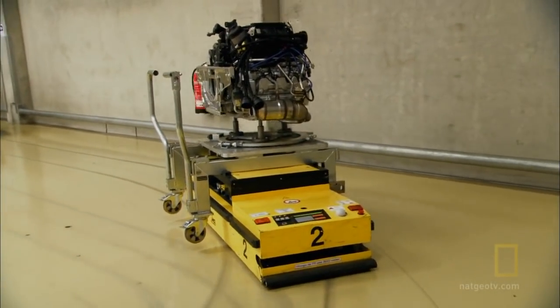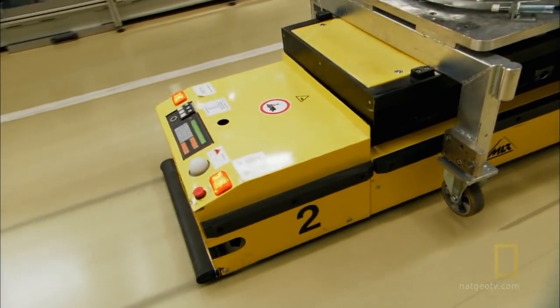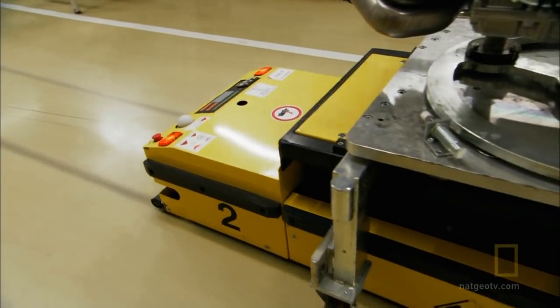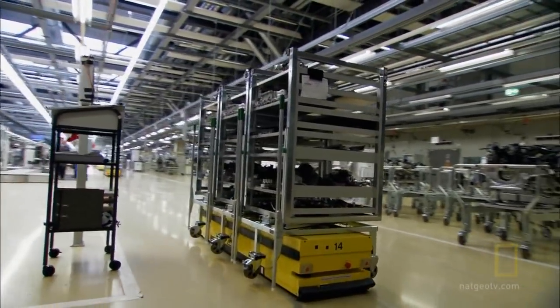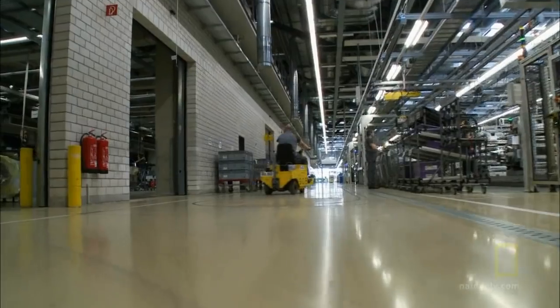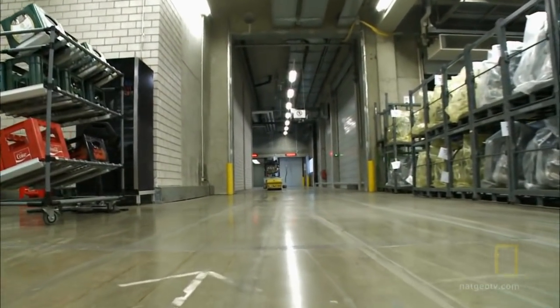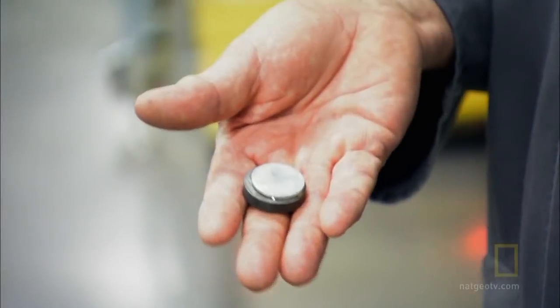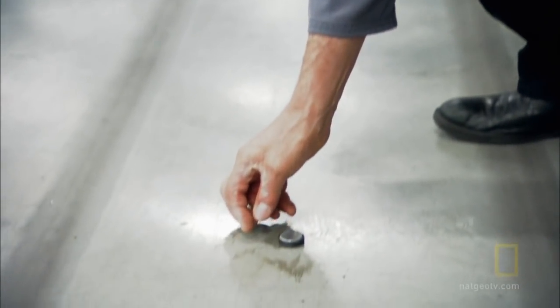The factory has a total of 21 carts. 9 of the carts are dedicated to removing completed engines from the engine assembly area. The carts take the finished engines back up to the logistics area. But how do the carts know where to go and which path to take? Every 5 meters, we have magnets embedded in the floor, which are covered by concrete. And between one 5-meter distance and the next 5 meters, the cart is programmed to find its way. This, for example, is such a spot.